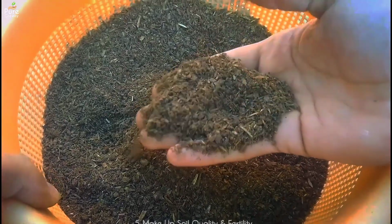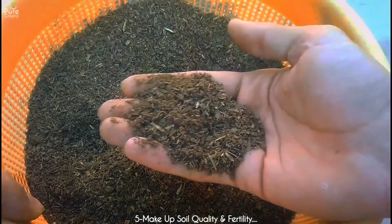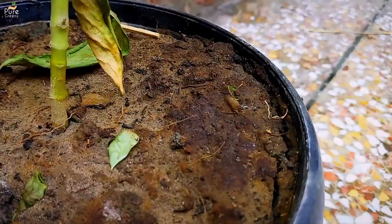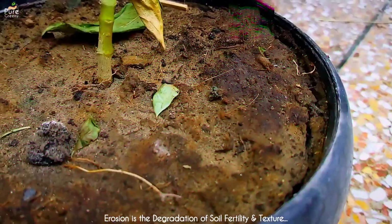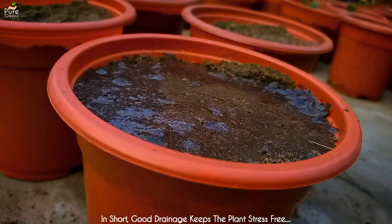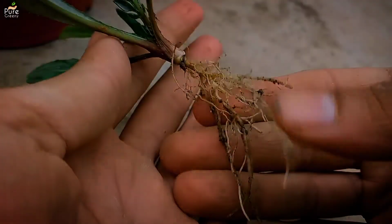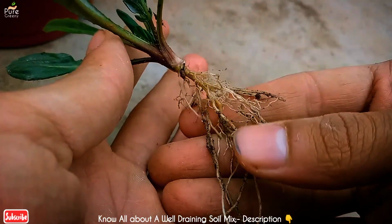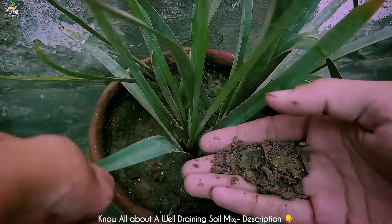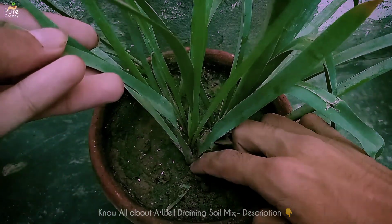Another big benefit of cow dung is that it enhances the soil quality and drainage. Use of cow dung compost in our soil mixes prevents compactness and erosion. It increases fertility and makes the soil well-draining as well. A well-draining and fertile soil mix is also very important for the fast growth of roots, and cow dung helps in this way as well. To know all about a well-draining soil mix, you can check out a detailed video from the description box.